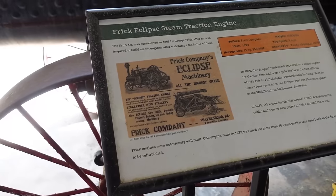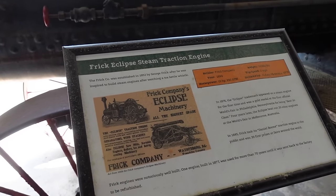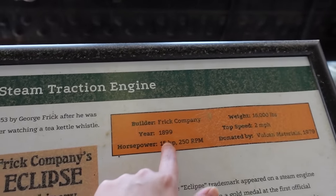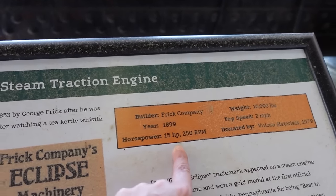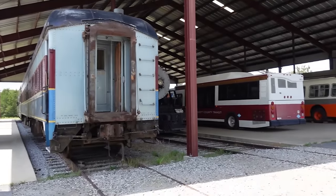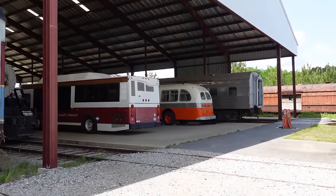Antifreeze thermostat. Guys, this is called Frick Eclipse. Steam traction engine, and you know when it was built? 1899. 15 horsepower. Oh my god! Whoa! Guys, there's buses here!